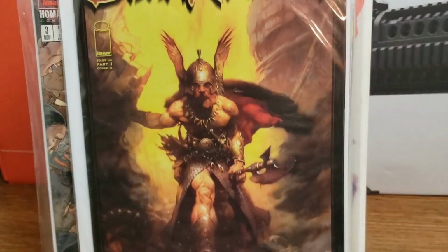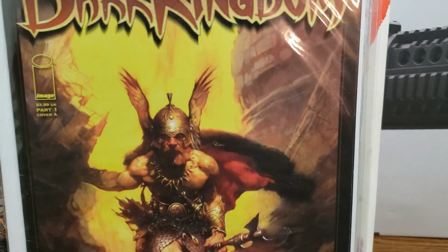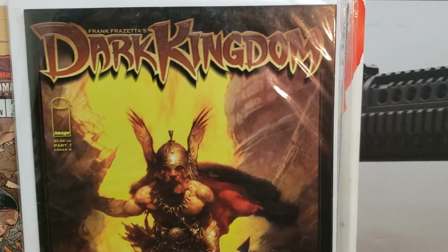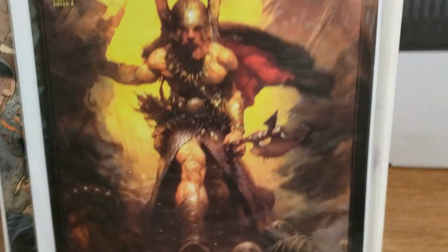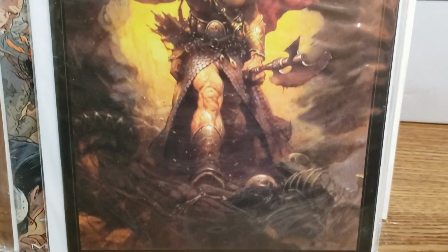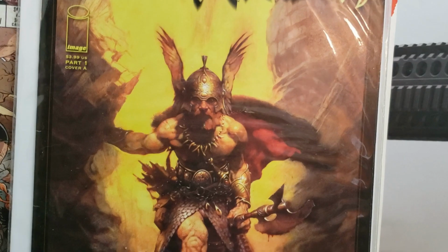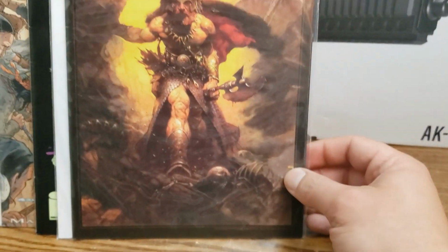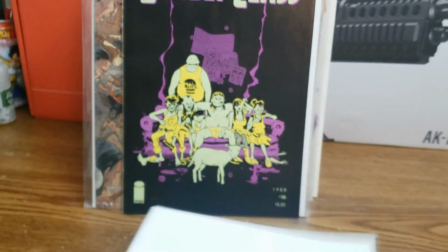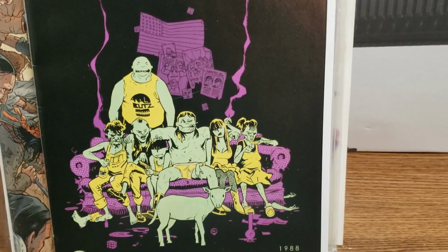Frank Frazetta's Dark Kingdom, Part 1. Again, as I said in maybe the past 2 videos, I don't like people trying to make stories out of it. I just want to enjoy the painting as itself. I'm not interested in people's interpretations and imaginations and stuff. But I'll give it a chance, man. And if not, there's always a market for it. An issue of Deadly Class. Can never do wrong with that, can you?